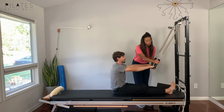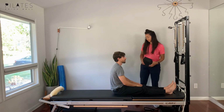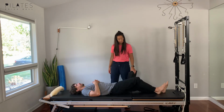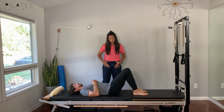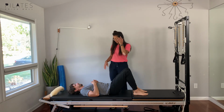Now, you're gonna let go of those. Yep. And then just lay down onto your back for me. So coming all the way down. Yeah. And you're gonna bend your knees, feet flat. Yep. And then let's do a couple like lower abdominal, lower back stability exercises. So you can have your arms long by your sides.